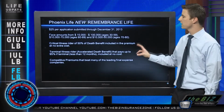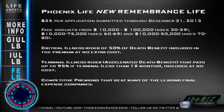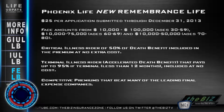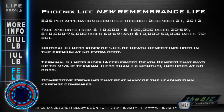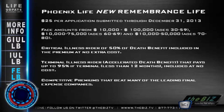But what we like to talk about, and of course what we want to highlight today, are the living benefits. We have critical illness rider available, 50% of the death benefit included in the premium at no extra cost. We also have the terminal illness rider, which is accelerating the death benefit that pays up to 95% if terminal. That's, of course, less than 12 months to live, and that's included at no additional cost.